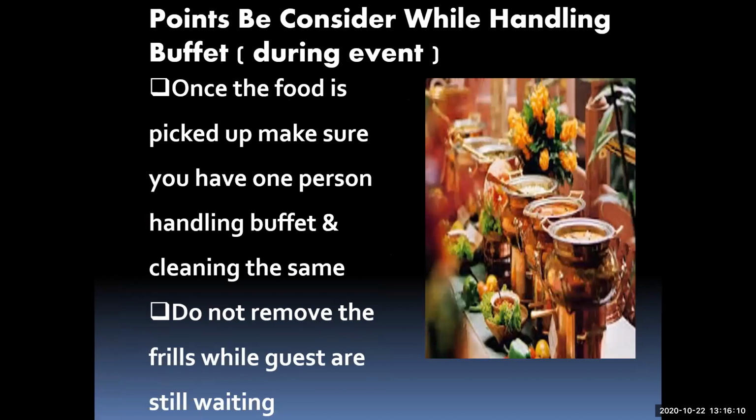Now we speak about points to consider during or actual events. Once the food is picked up, ensure you have one person handling the buffet and cleaning the same at all times. Do not remove the frills while the guests are still waiting.